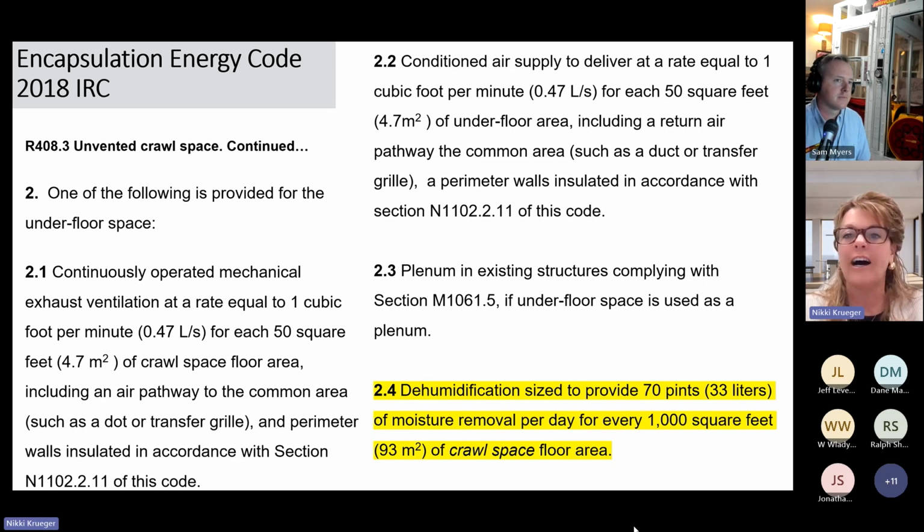If we've done a good job of air sealing and using a good vapor barrier and really getting that crawl space closed up, when it comes to temperature, there shouldn't be that much difference from the rest of the house. But really what it is is the moisture.